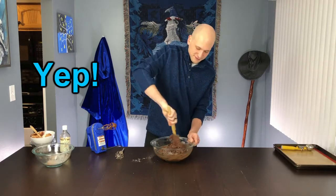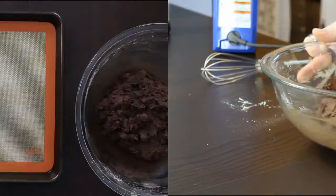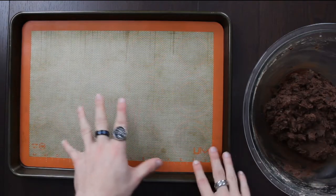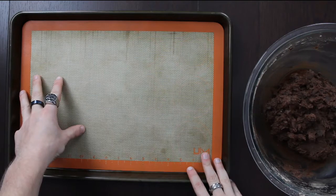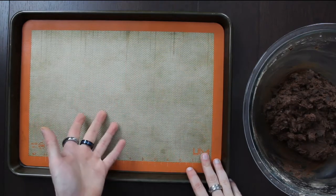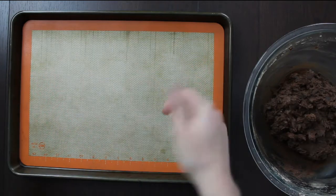And there you go, that's the mix done. So the next thing that we need to do is dish out our batter onto our cookie sheets. So here I have a standard cookie sheet and I have lined it with a silicone mat. Now you don't have to use a silicone mat if you don't want to. You can of course just use parchment paper to keep the cookies from sticking to the tray. I'm using the silicone mat because I have it, so if you have it, you might as well use it. And I highly recommend them.